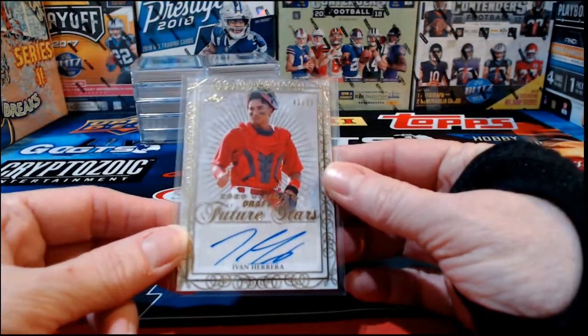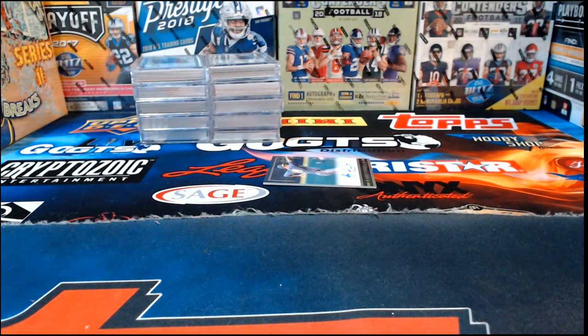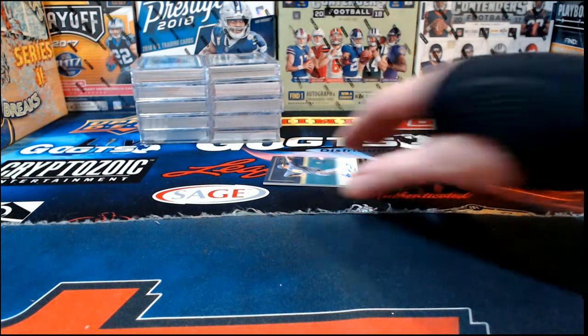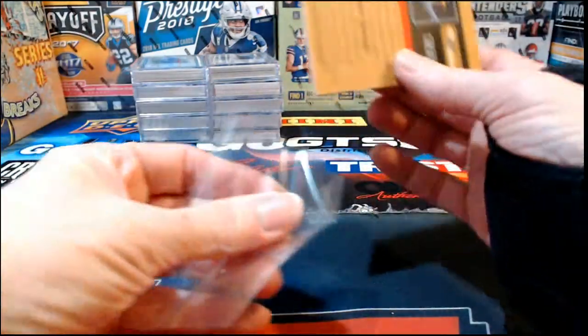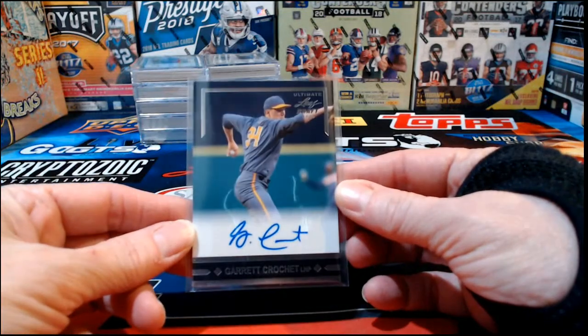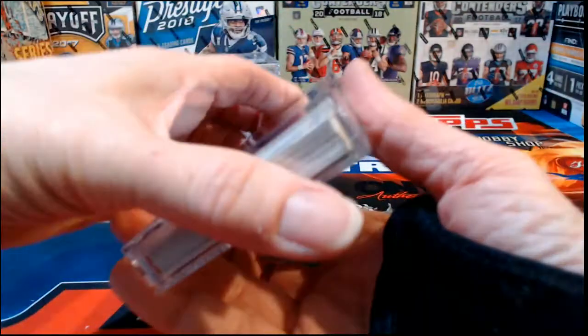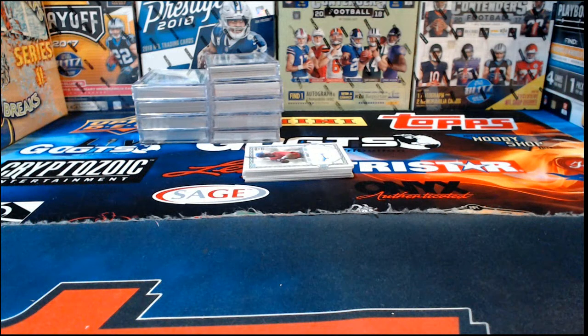Ivan Herrera, and Ivan is numbered to 75. That's on our Future Stars card sets. First time we've seen that tonight, but we'll see it again. It was St. Louis Cardinals. Then we have a Garrett Crochet out after that, and Garrett goes to Chicago and the White Sox. There's our empty box, of course.